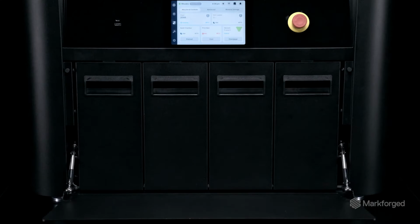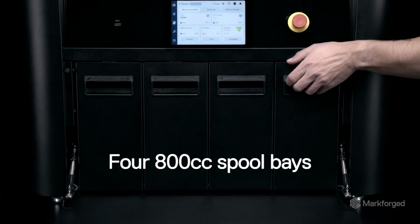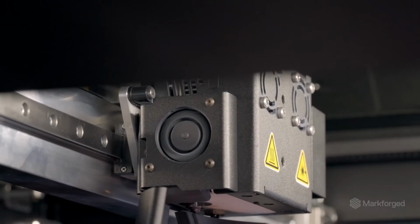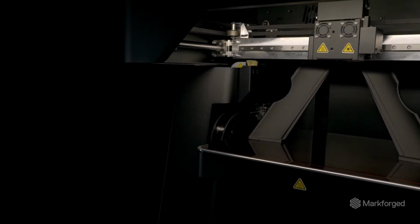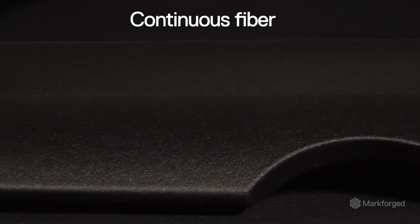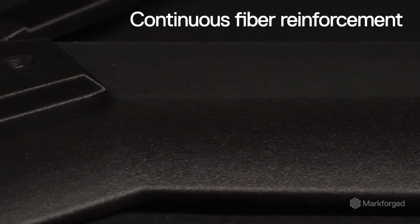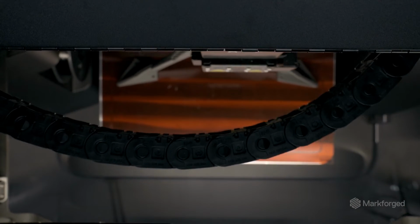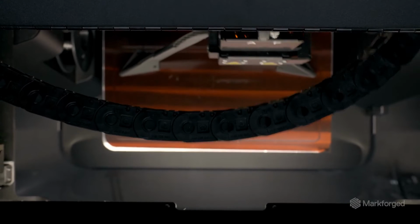The material drawer includes 4 individually sealed spool bays that change over automatically, enabling continuous printing. FX10 prints strong parts fast with our unique continuous carbon fiber reinforcement and features a modular architecture that's designed for upgradability. It's also the smartest machine we've ever created.